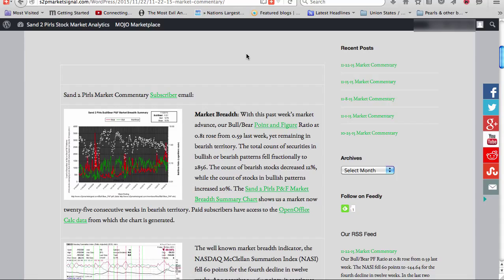The Pirls P&F Market Breadth Summary Chart shows us a market now 25 consecutive weeks in bearish territory.